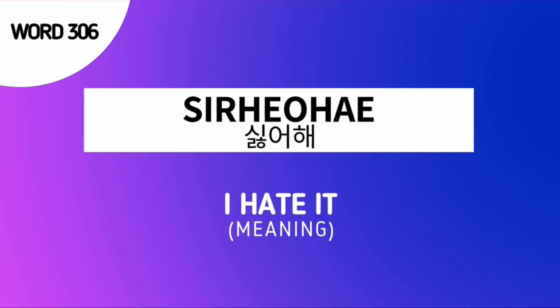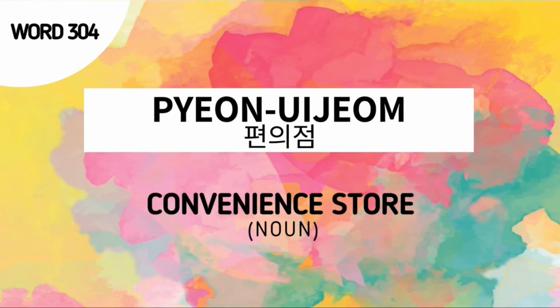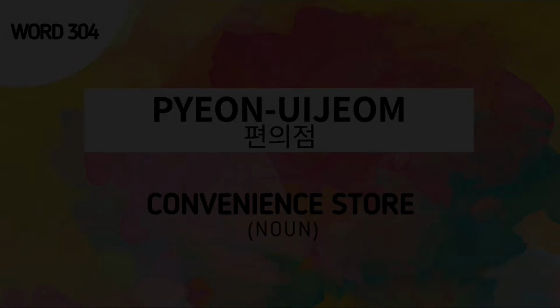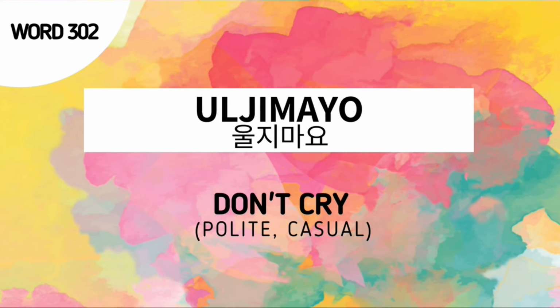Next word is 싫어해, and this is used to say I hate it. Next word is 달콤한, which means sweet. Next word is 편의점, which means convenience store. Next word is 싫어하다, which means to hate. Next word is 울지마요, which means don't cry.